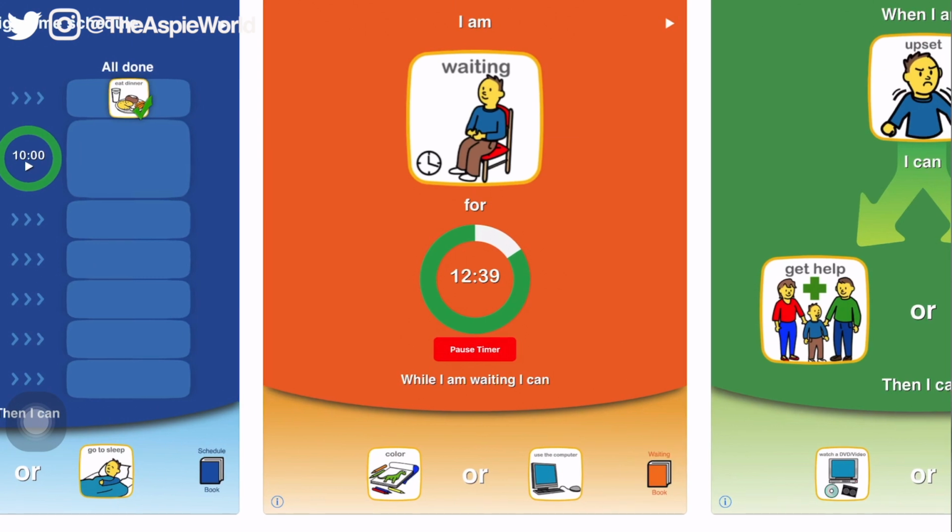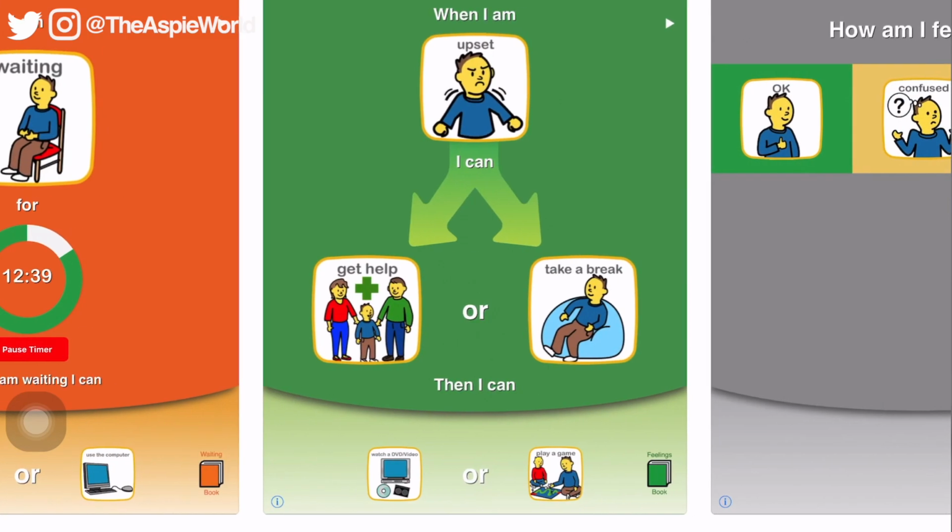You just need to keep track of certain things. But if you can visually see the representation of what you're doing, then the person on the spectrum will feel way better. So this one, look, I am waiting. There's a specific command and a task to do, and there's a timer on it, so they know exactly how long they're going to do it for. And then they have a choice at the bottom. They want to color or they want to use the computer. So after completing that task, they can use one of those reward systems.